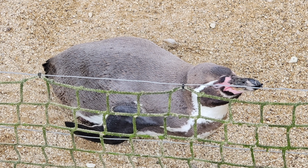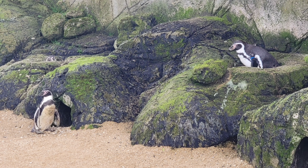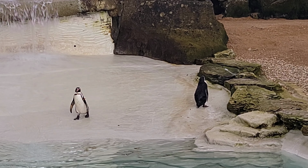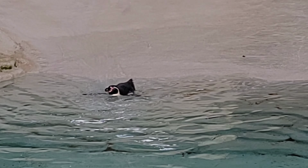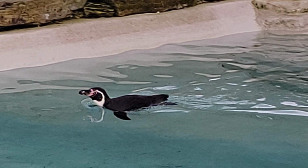Here's your penguin trivia question. Are there more or less than 12 species of penguins? Are there more or less than a dozen different species? Well, if you said more, you'd be correct. There are actually 18. And they're all kind of cute. Fun to watch. They waddle on land and then swim gracefully in the water.